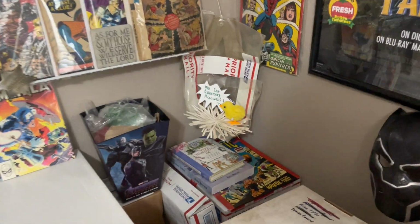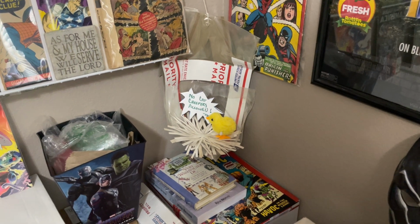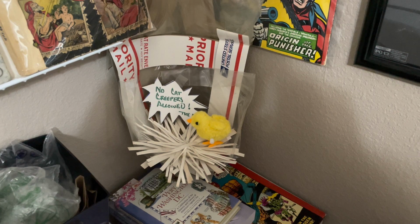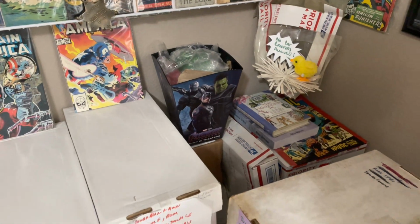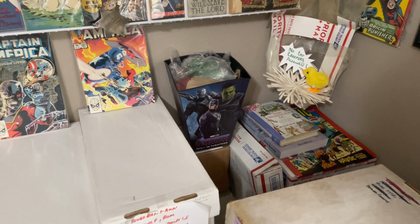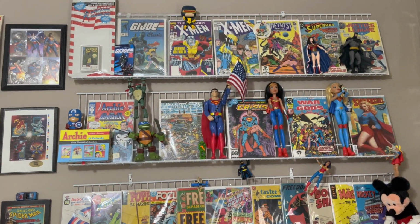Down here, by the way, is the nest that Silver Age Dave made for April Fool's some years back. And a little chick hatched, by the way, Dave. Yeah, so that no cat creepers allowed worked. He's fine. There's some other miscellaneous things down there. A little Marvel wastebasket. And then, of course, we have the main wall here of comics.